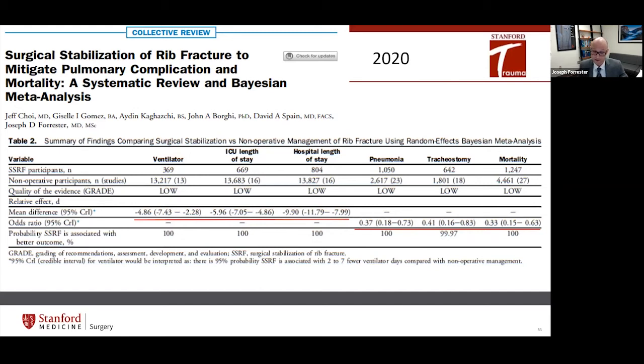Important to note that this study included both patients with and without flail chest. Only 40% of the studies reviewed patients exclusively with flail chest, suggesting the benefit of SSRF among patients with other fracture patterns.